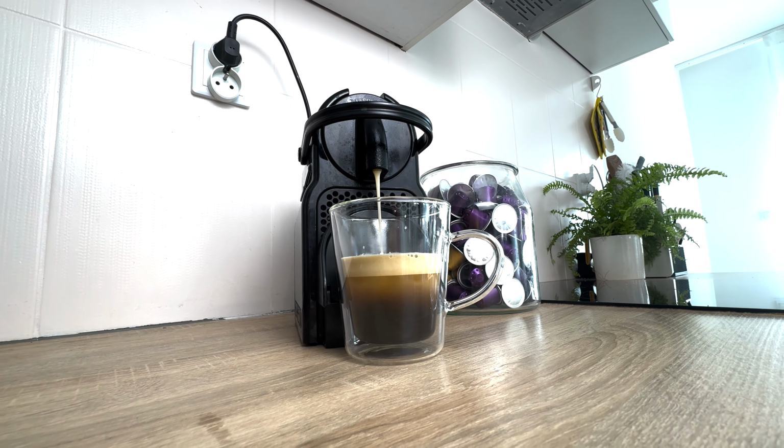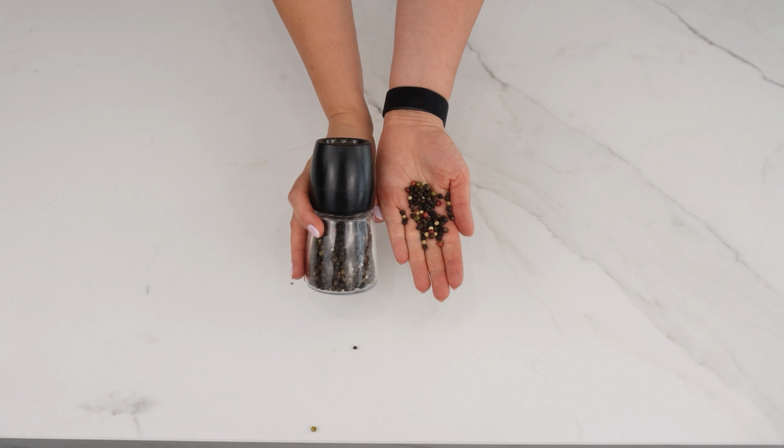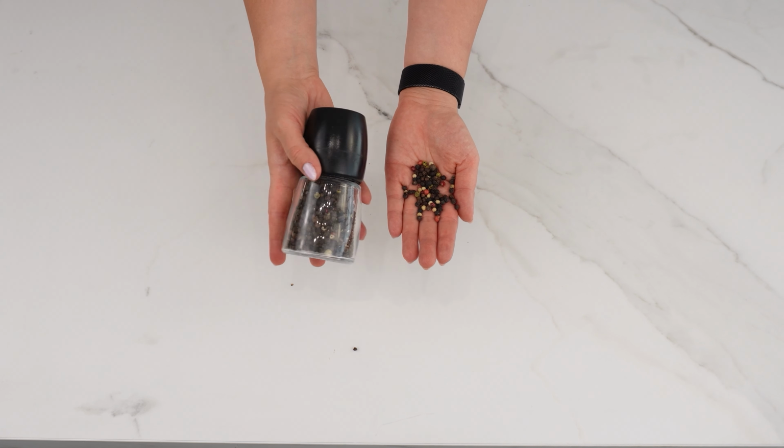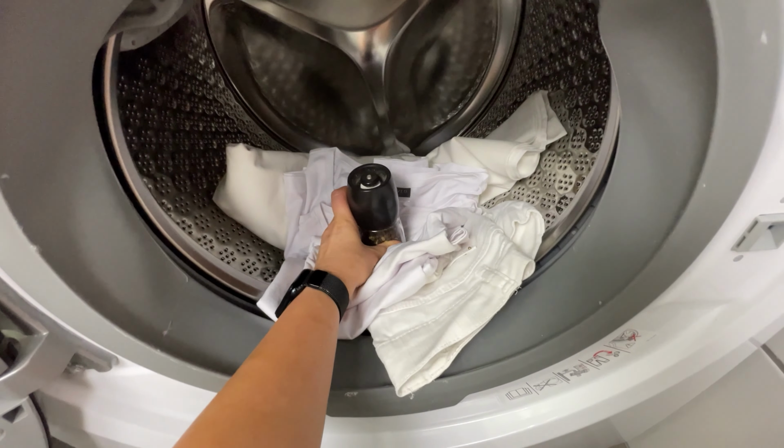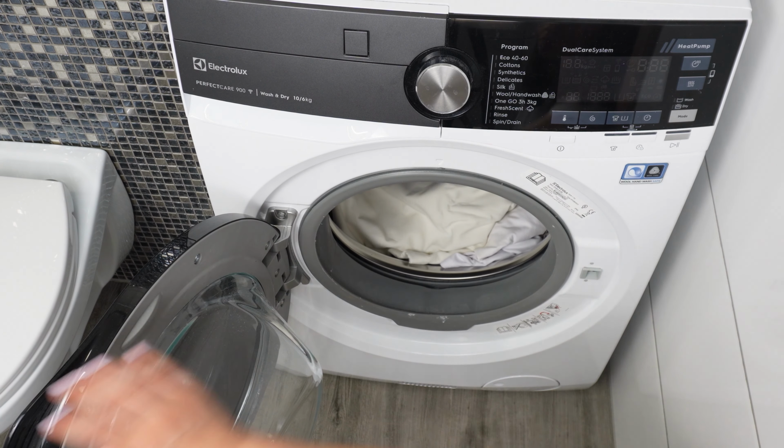Add this to your dirty laundry, and the results will surprise you. That dazzling white wash you've been dreaming of is within reach. Use this trick, and your socks, shirts, tablecloths, or towels will regain their whiteness. Here's how to do it. You only need 1 ingredient, a common spice. I'm talking about plain black pepper.